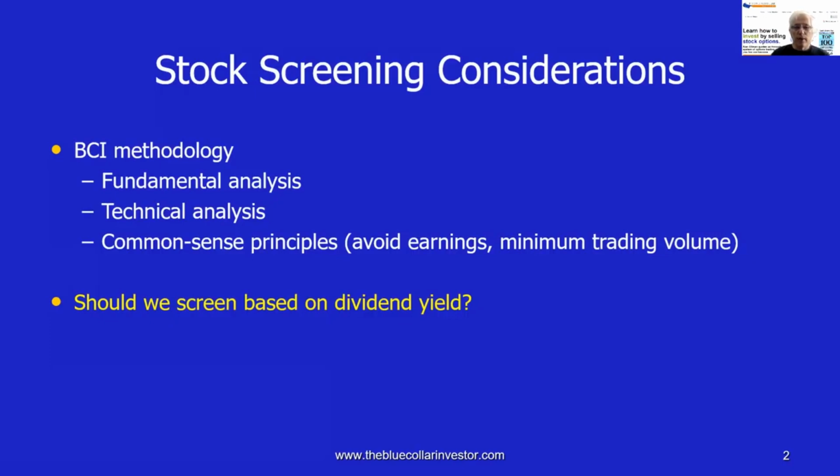Then we look at a price chart and we look for trend and momentum. We want bullish or at least mixed chart technicals for stocks like these with great fundamentals to keep in consideration. And finally, what I call common sense principles or factors that don't fall within fundamental and technical parameters. Things like avoiding earnings reports, minimum trading volume, asset allocation, diversification, things along those lines. And that's how we end up with a list of eligible securities for option selling. The question becomes, should we screen based on dividend yield?